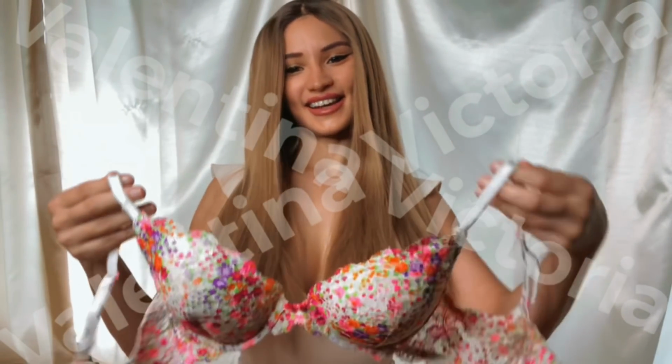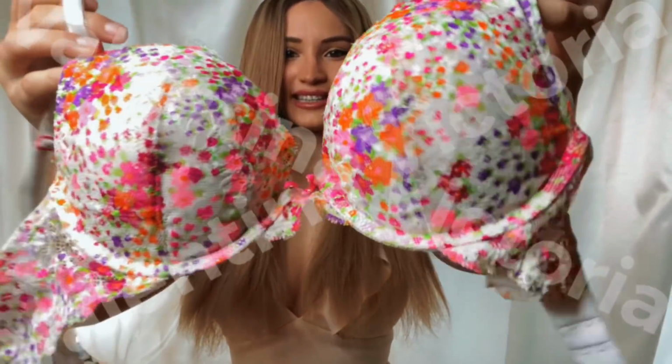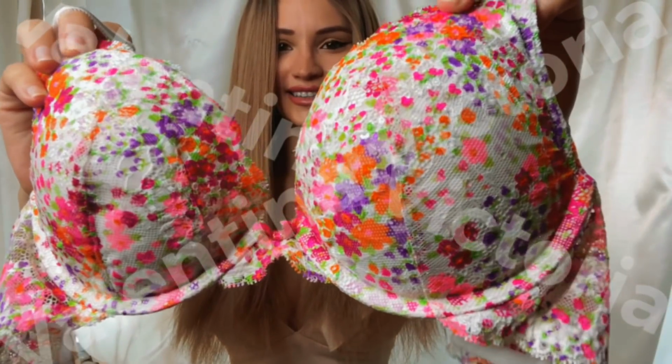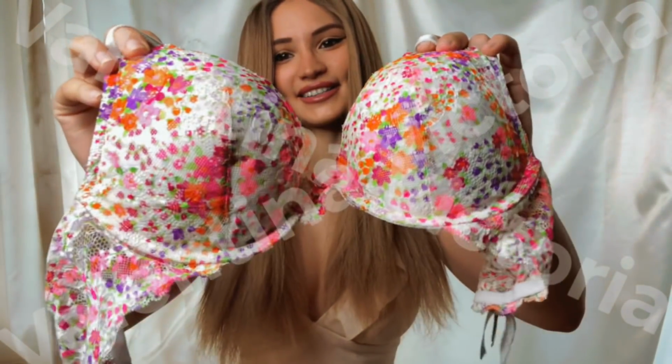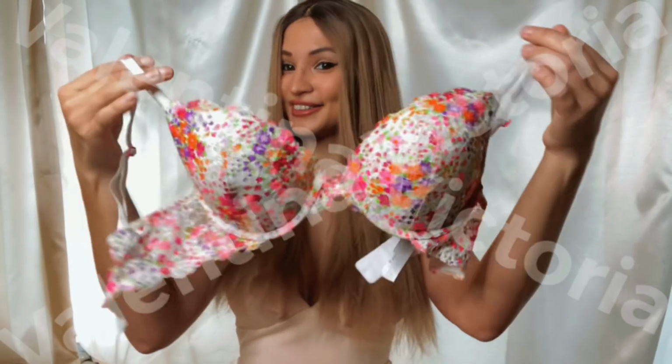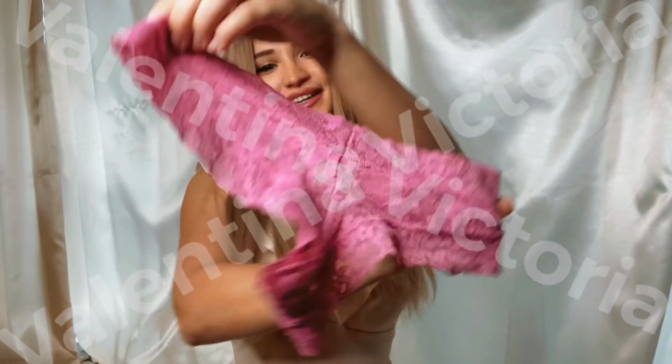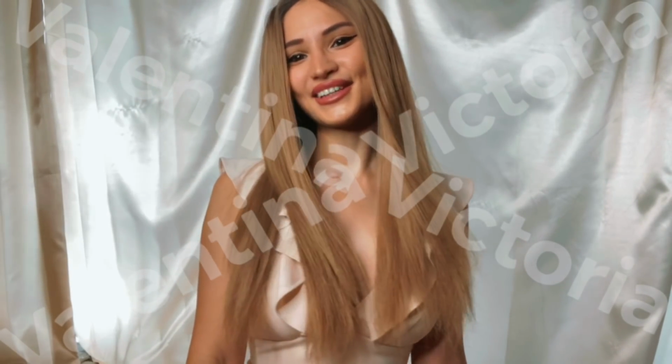The second bra that I'm gonna show you today is gonna be this one. It is made out of a lace material on top, and it has very nice, cute, bright colors that are so perfect for spring and summer. And I'm gonna pair it with these also cheeky lace pale pink panties. All right, now I'm gonna put it all on and show you guys what it looks like on.